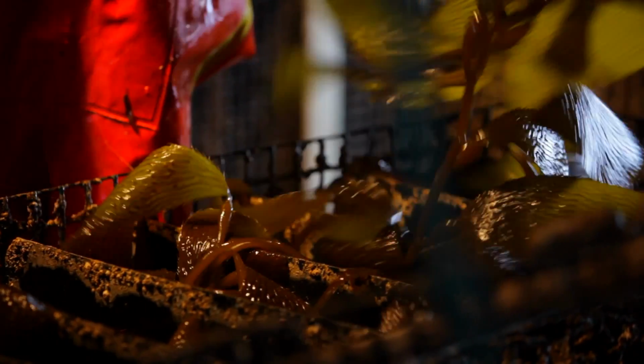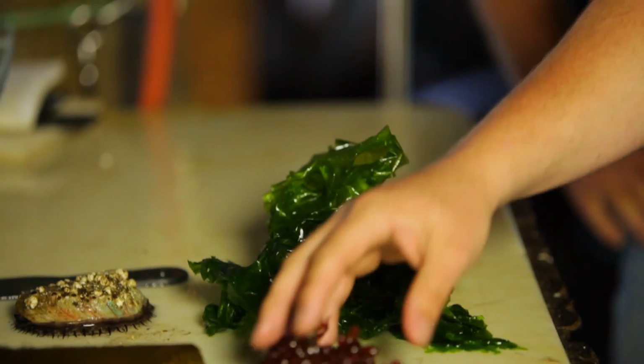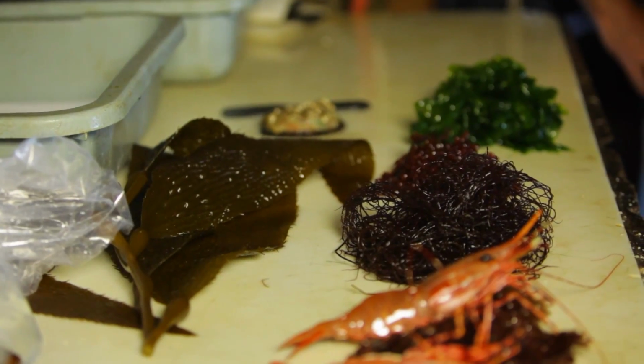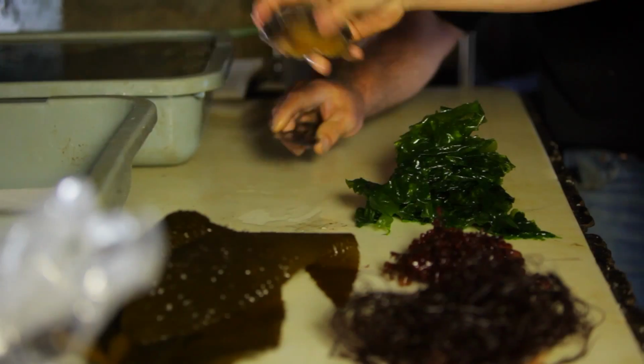We have a small-scale algae farm out here. We actually have to go scuba diving for them. It's about as local Monterey as you can get. What do you have here? These guys have collected some pretty incredible ingredients. Sea lettuce, sea grapes, gracilaria, dulse. We have spot prawns. And this abalone is actually so fresh it's sticking to the cutting board.